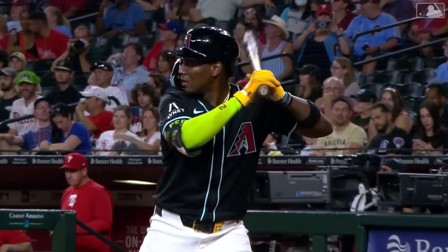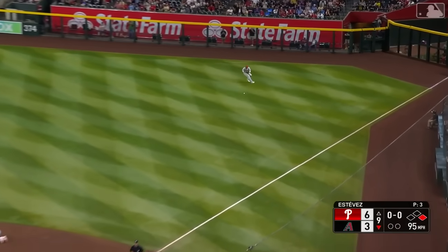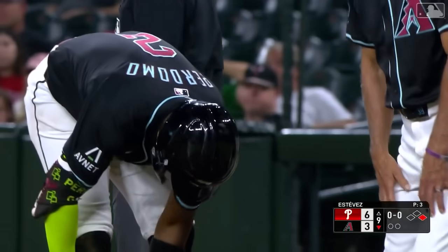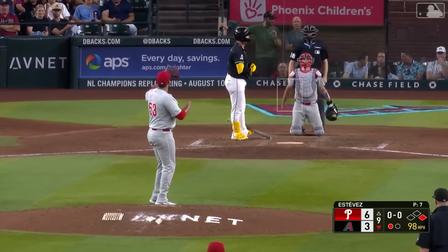Perdomo will lead it off against Estevez. That'll get it started. Perdomo rips it by Harper at first. Good start for the Diamondbacks. They've got their first man aboard. And the 1-2 to Jock. Strike 3 called, got him looking. A perfect pitch. Just paint.